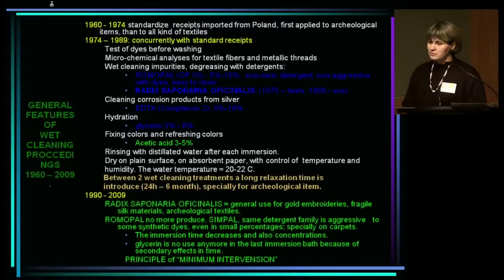We dry on plain surfaces with sandwiches of absorbent paper made in Romania, which was extremely good because it was neutral. The water temperature doesn't decrease below 22 centigrade, but there were some examples where we raised the temperature a little to help the dirty particles get off the textiles, and you will see an example of that.